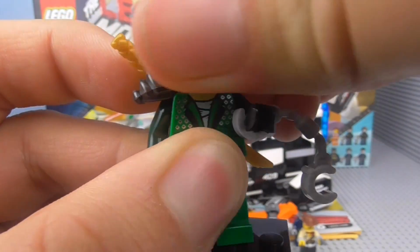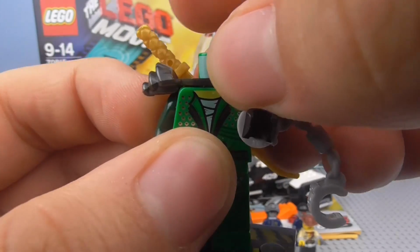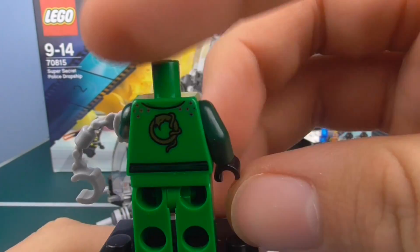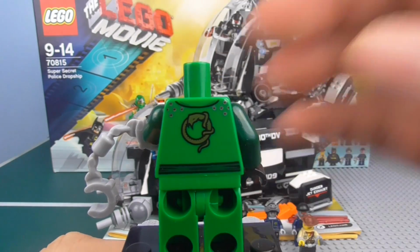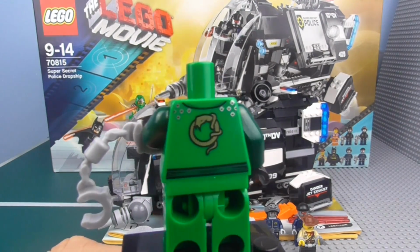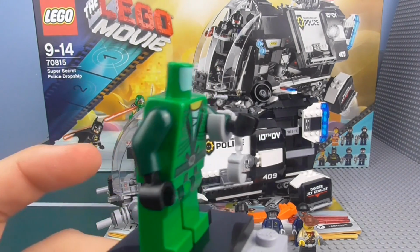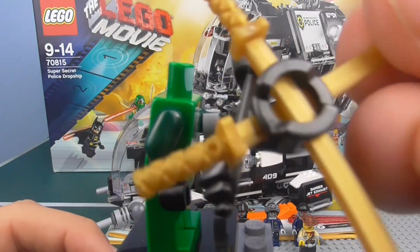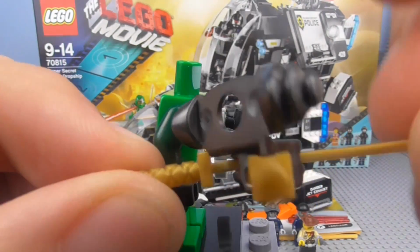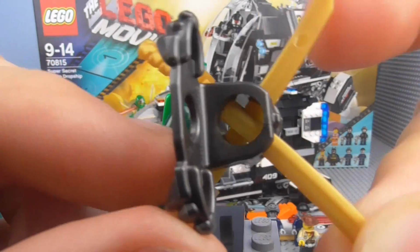I hope to see Superman, Wonder Woman, these other minifigures in other LEGO Movie sets coming up. But yeah, we have the back printing. Pretty cool. And of course, as I said before, you get this chest plate, which is attached to the shoulder pads.